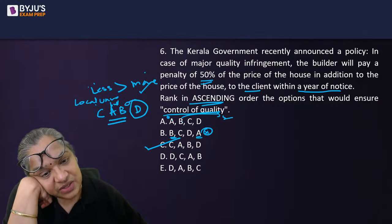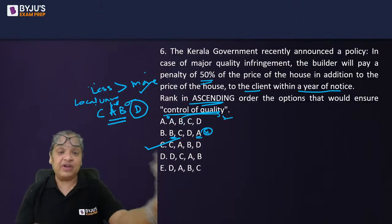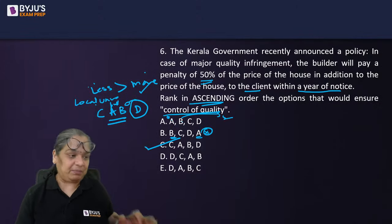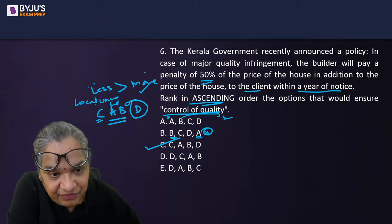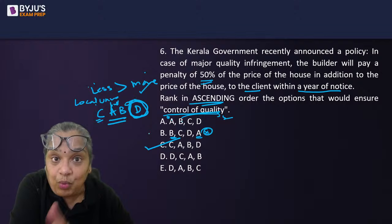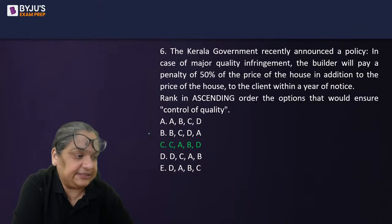The best, the one that ensures best quality is when you yourself choose who works for you on the basis of inputs on the quality of that person. Here it's input only about the contractor. Here it's different inputs on every part of the construction. Therefore, C, A, B, D. D being the most effective, C being the least effective. All right, that's the answer.